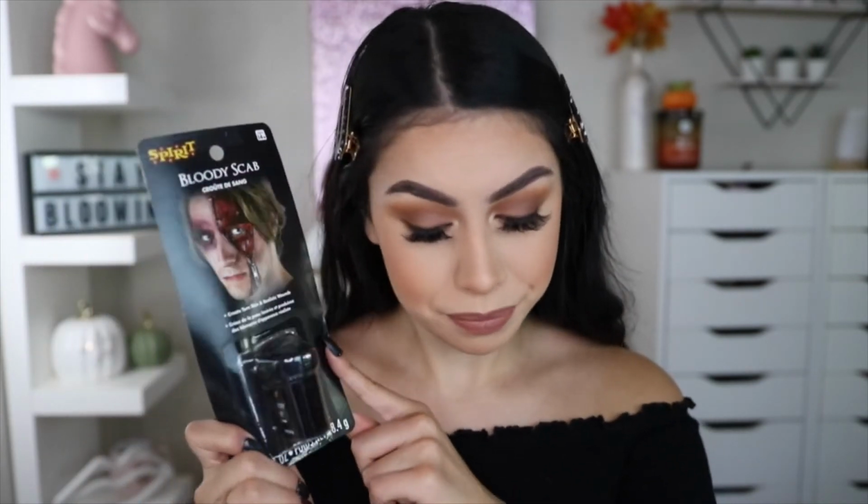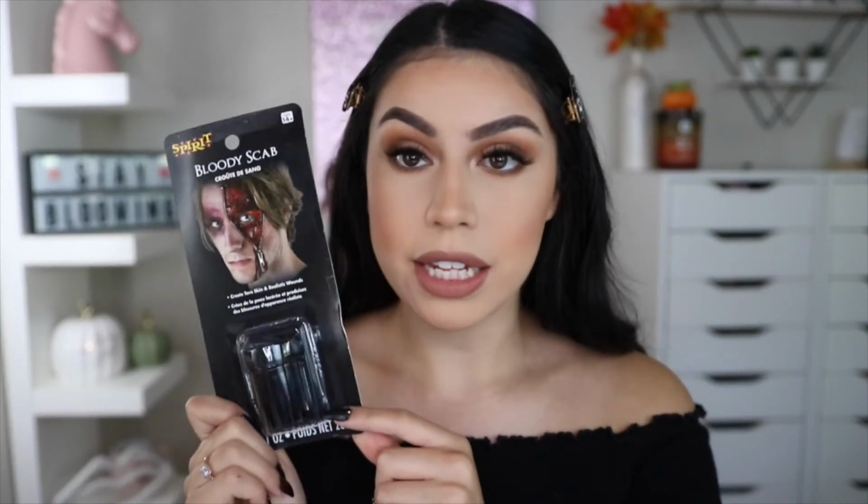Alright, so now that the makeup look is pretty much complete, it's time for the spooky rose part. So I don't have the top of the top glue and blood stuff because I know there's really good brands out there like Ben Nye and stuff, but I just stopped at my local Halloween store, which is Spirit Halloween, and I picked up some Bloody Scab. This was $7.99, so we'll see how this works.